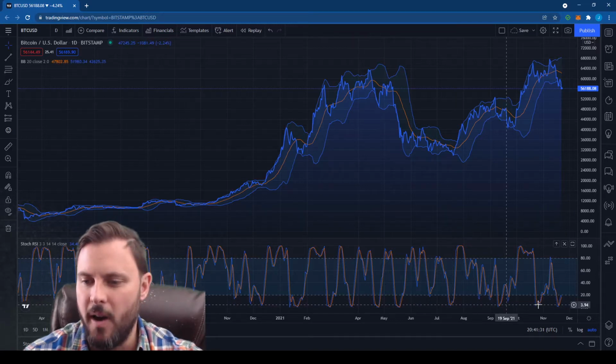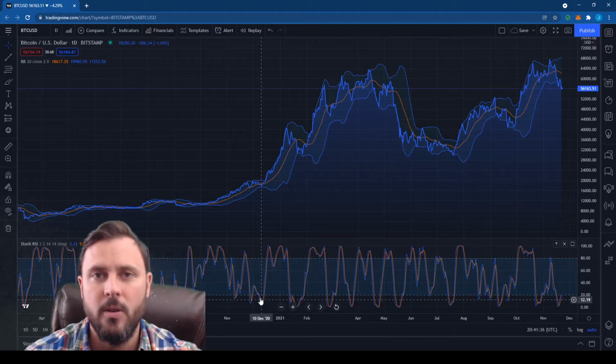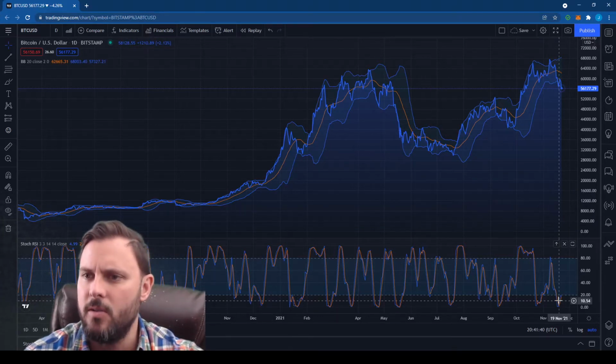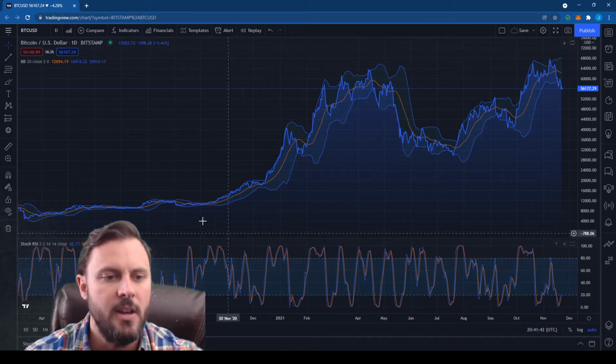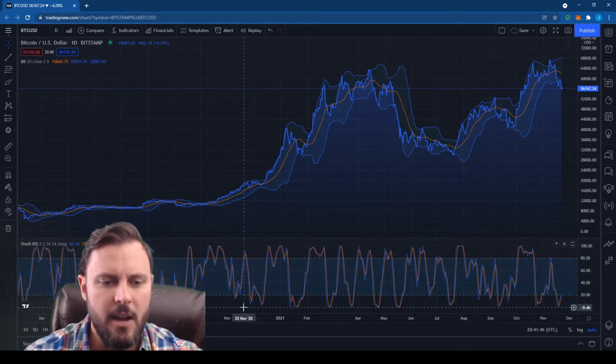So let's look at this bottom. Every time that the stochastic crosses into the oversold territory, was it historically a good time to buy? Because right now it's in the oversold territory. So let's look at history. It's kind of hard to read the chart way back here, so let's start right around here. Right around here, we have the first time that touches oversold territory. Was this a good point to buy?